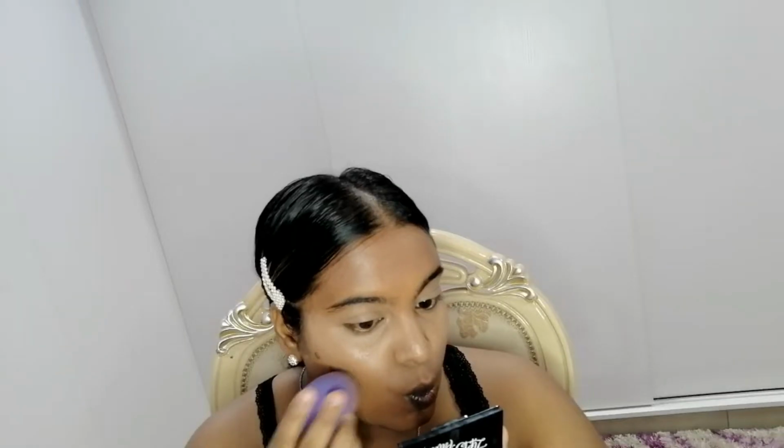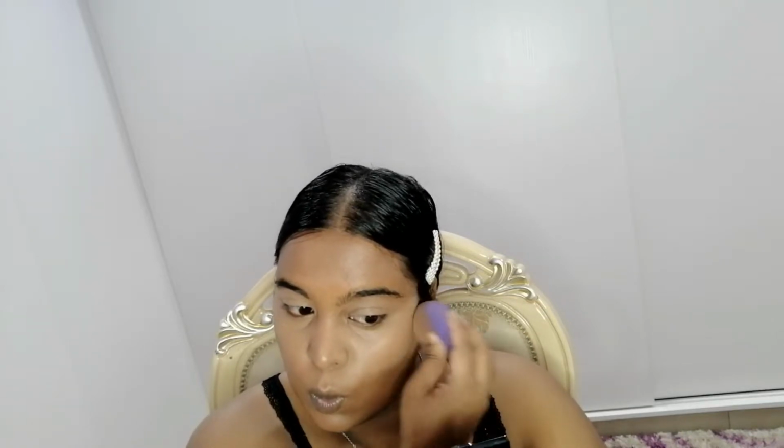Next, you want to go in with a bronzer. A bronzer is something that brings back the highlight onto your skin. It creates this whole type of snatched effect that everybody actually wants. So go in with that, apply it on the higher end of your cheekbones, bring it down towards your lips and brush that out. Buff it out with a beauty blender, sponge, or you can use a brush.